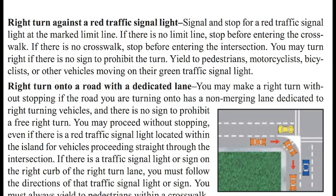Right turn against a red traffic light. Signal and stop for red traffic signal light at the marked limit line. If there is no limit line, stop before entering the crosswalk. If there is no crosswalk, stop before entering the intersection. You may turn right if there is no sign to prohibit the turn. Yield to pedestrians, motorcyclists, and bicyclists or other vehicles moving in their green traffic signal light.